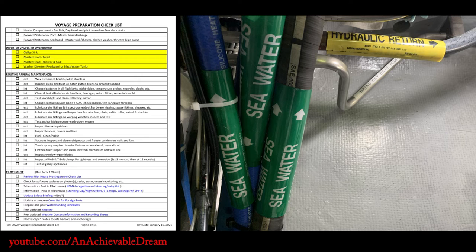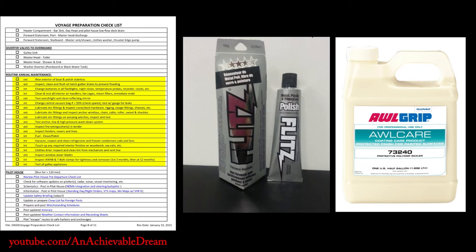Using a high-quality polymer wax and polishing the stainless will extend the life of your paint and make washing and rinsing the boat about 4 times quicker. If your boat is painted, do not use any wax or products containing silicone. Here are the main products we have been using for the past 15 years. They are expensive, but well worth it.